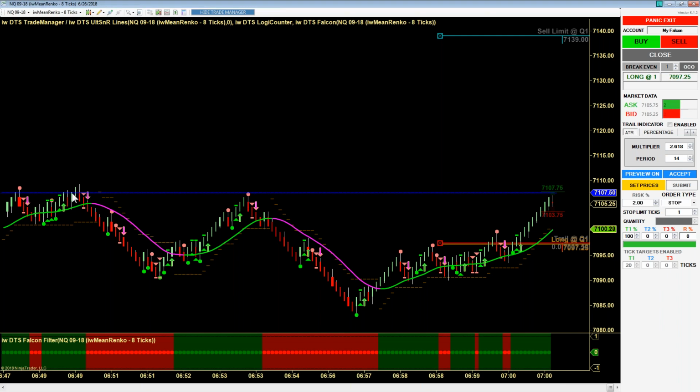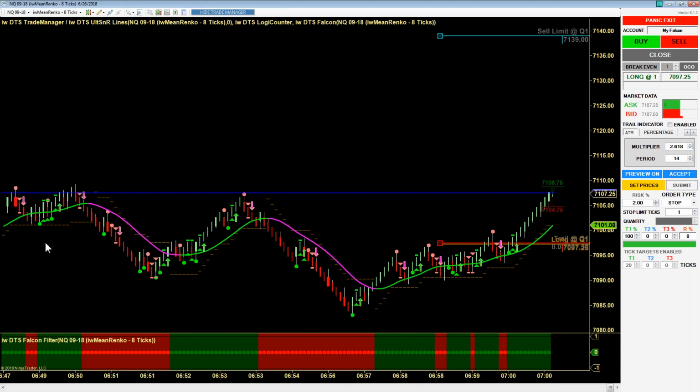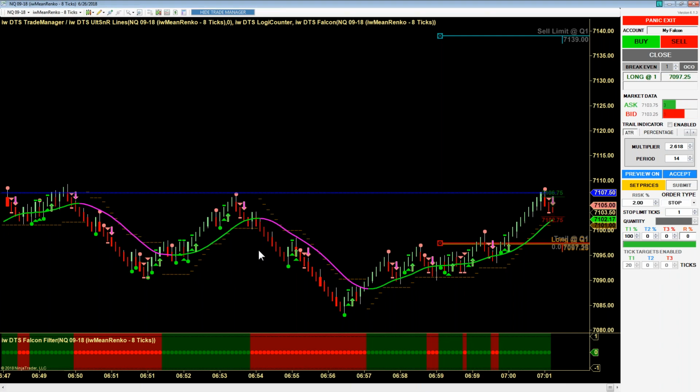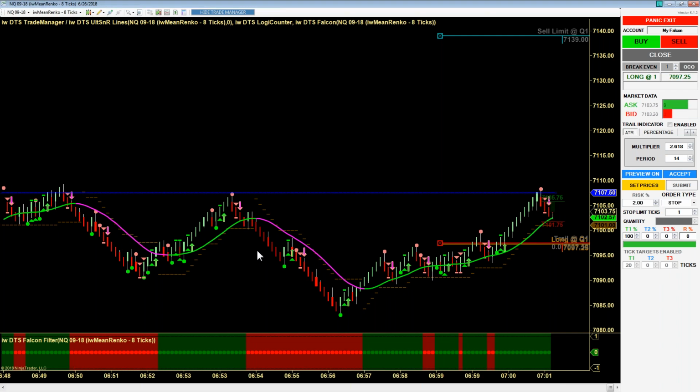Okay, here now, that nasty primary resistance line. I'm going to see if we can get above there before I begin adjusting my stops. We have hit our high probability profit target and then some. So I may be acting foolishly here, trying to squeak a few extra dollars out of the trade.